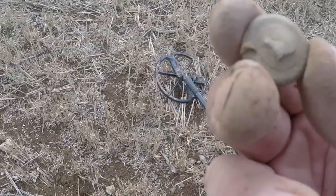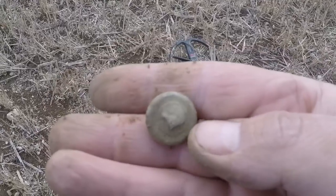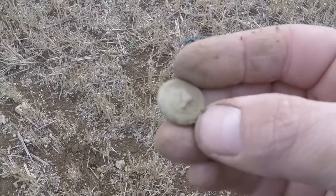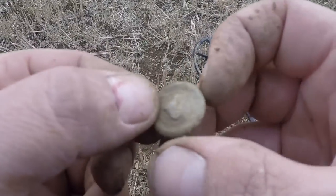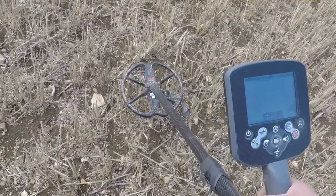Okay, next target is a button, and this one's got a detail on it. It's got a bump there, so it's a nice bit of detail. Not sure what it is, like. Right then, I'm almost out of time.